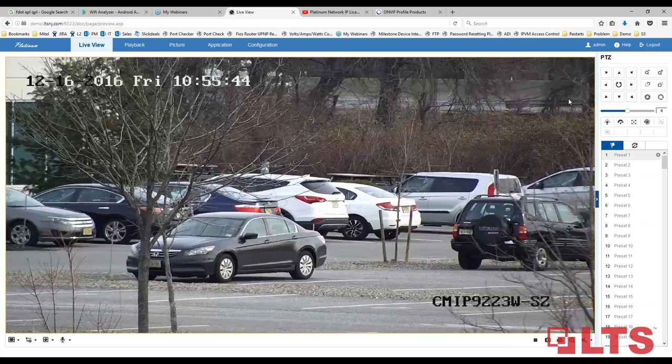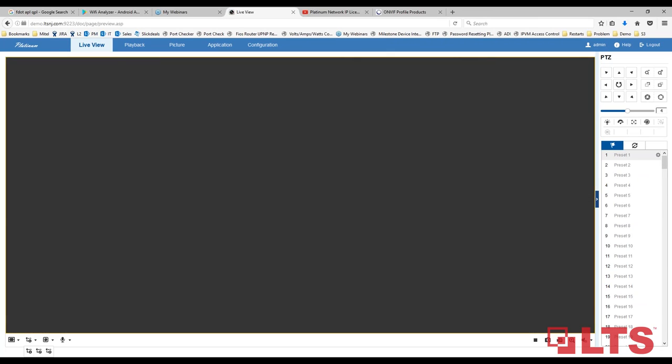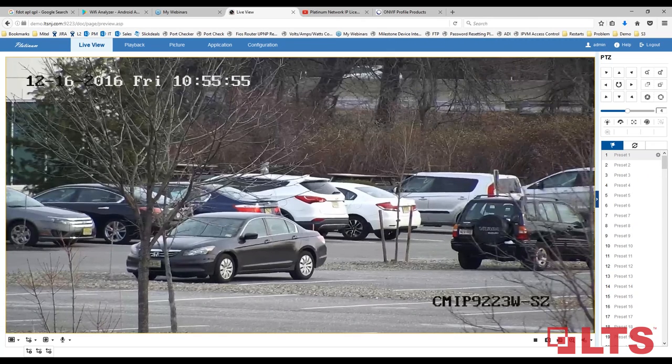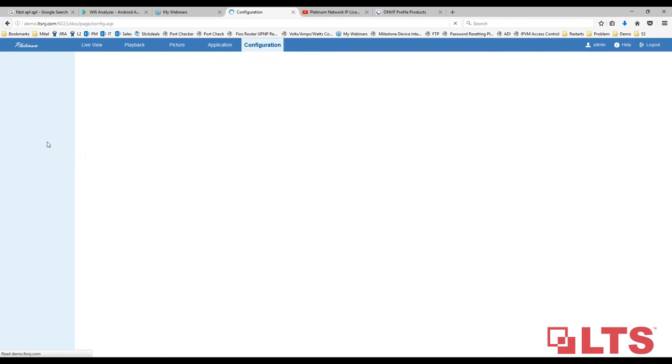So this is the camera zoomed in all the way. And one cool thing about this camera is that we do have three different streams. The one we're looking at right now is the mainstream. There's a substream, of course. The substream will have a lot less clarity.